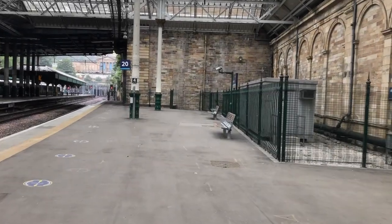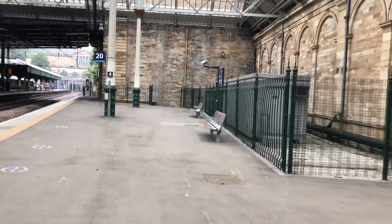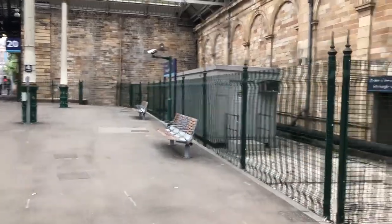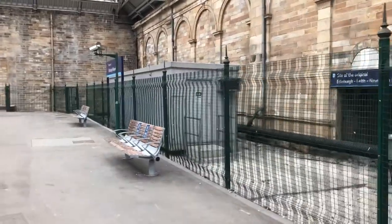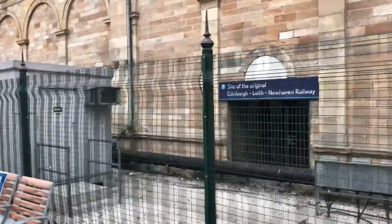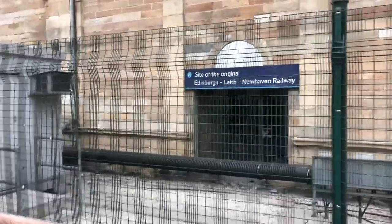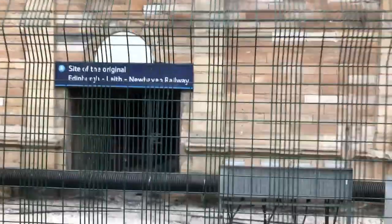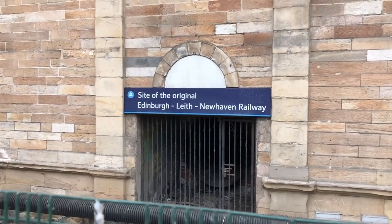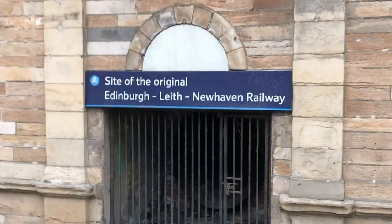If you crawl down to the west end of Platform 20 at Edinburgh Waverley Station, you'll find a hole in the wall. The hole is behind a fence and a gate, but a sign lets us know that this is the site of the original Edinburgh, Leith, Newhaven Railway. If you peer into the hole, you can just see a corrugated pipe running perpendicular to the current lines. Not anything that looks like it was ever a railway, but for a few years, between 1847 and 1868, this was the southern terminus of an interesting but ill-fated line.